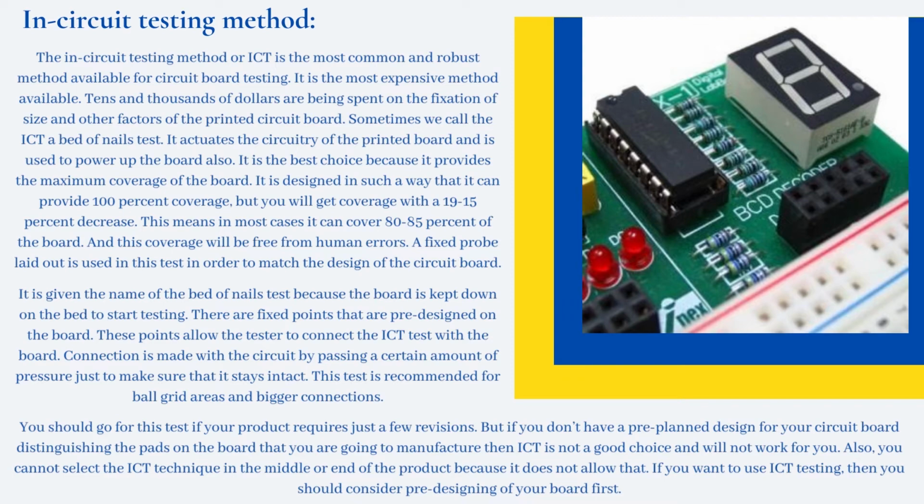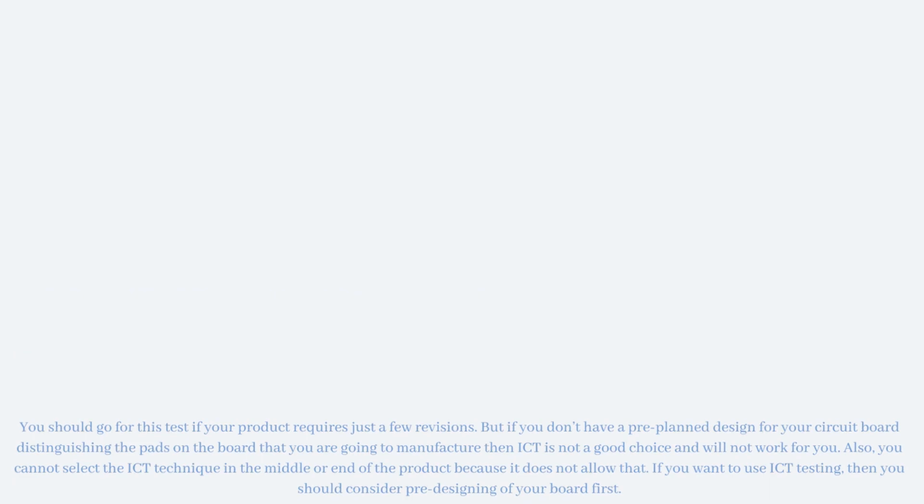You should go for this test if your product requires just a few revisions. But if you don't have a pre-planned design for your circuit board distinguishing the pads on the board that you are going to manufacture, then ICT is not a good choice and will not work for you. Also, you cannot select the ICT technique in the middle or end of the product because it does not allow that. If you want to use ICT testing, then you should consider pre-designing your board first.